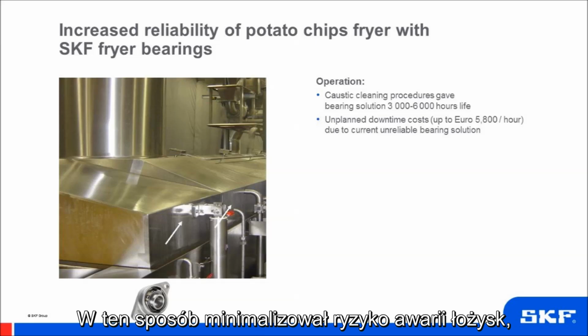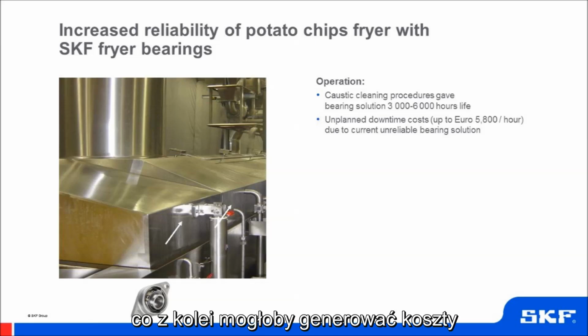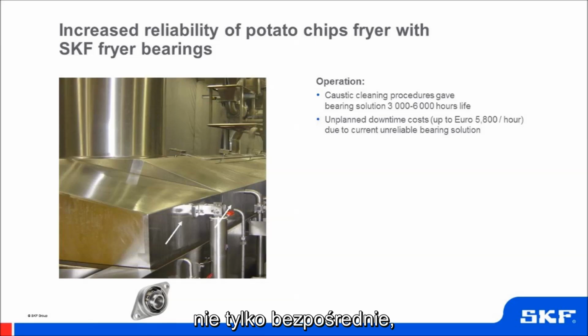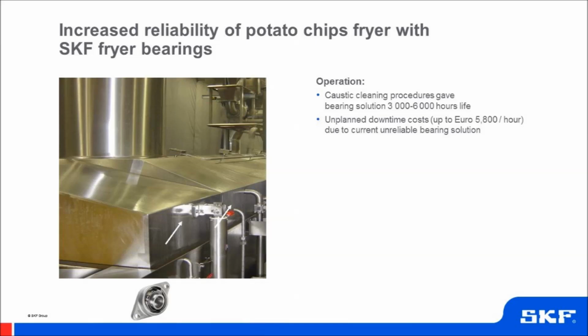This was in order to reduce the risk of a catastrophic bearing failure that could lead to a product recall, which in many cases can have a considerable impact, not only in terms of direct cost, but also the often much higher cost of damage to the brand image.